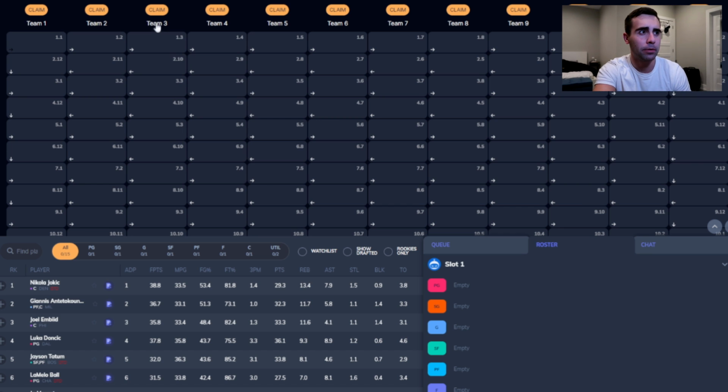Last time I did select, I believe, third, because like top three, it's fairly easy. You probably will go Jokic or Giannis at one or two. And then it's like Luka or Embiid at three. I prefer Luka, but you could go Embiid as well and you would not be wrong.